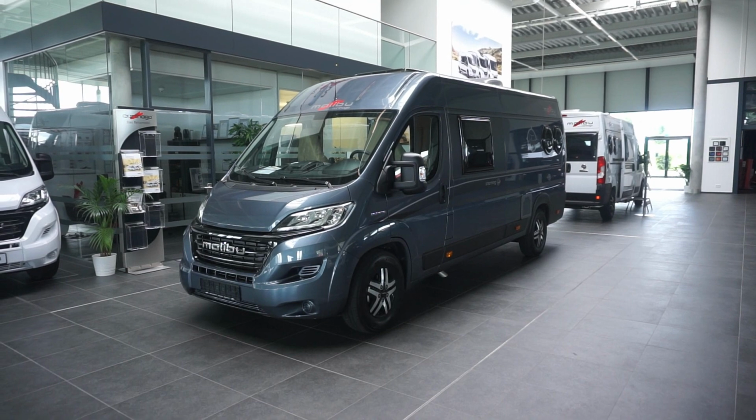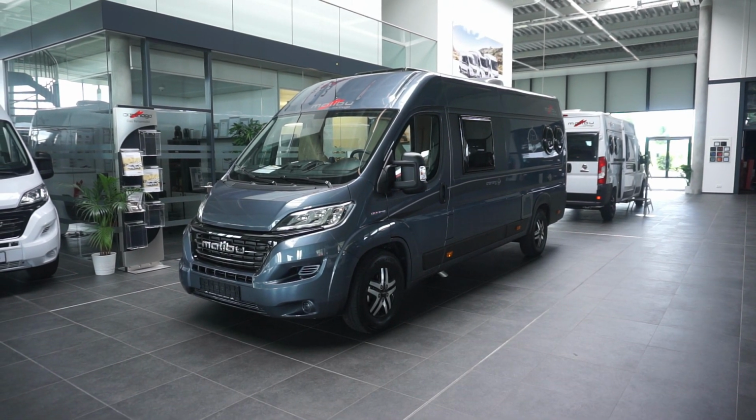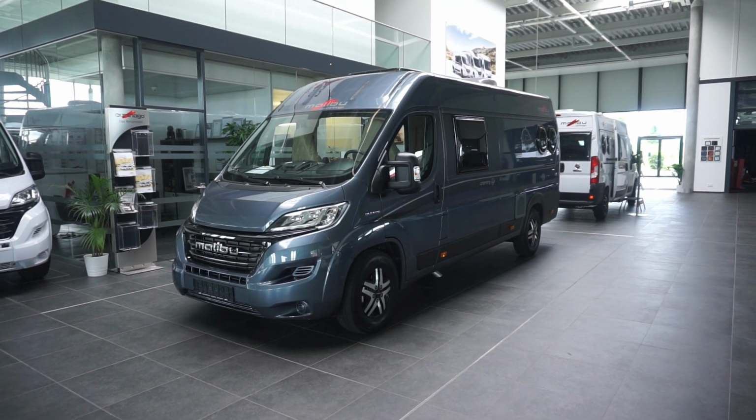2019, and this Malibu Charming Coupé van has been released and will be available from 2020.